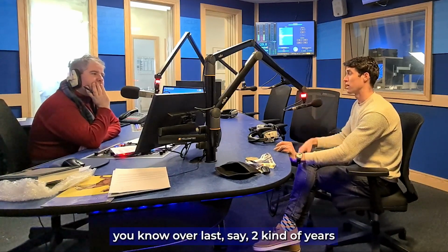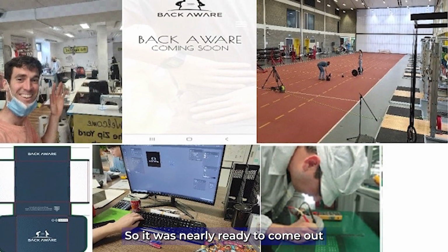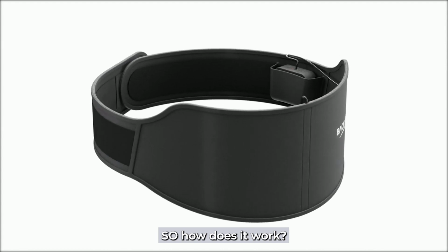And over the last, say, two years, I've just been developing that. So it's nearly ready to come out. We've had people trialing it and it's great. So how does it work?